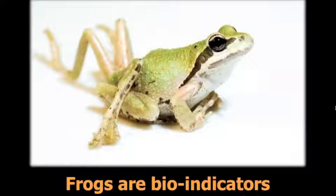And this is a frog that was living in an area where they spray a lot of pesticides, and all that runs off in the water. These tadpoles absorb it into their body, and they show these effects. So it's important that we study this, because then we can see that these frogs are telling us that there's something going wrong with the environment.